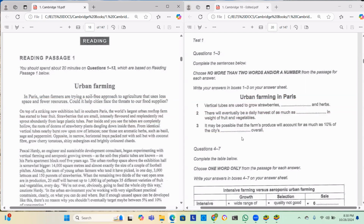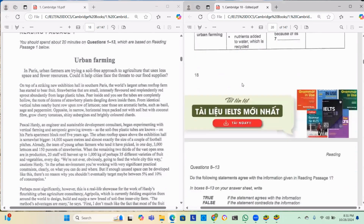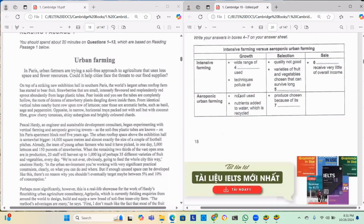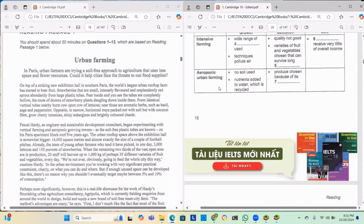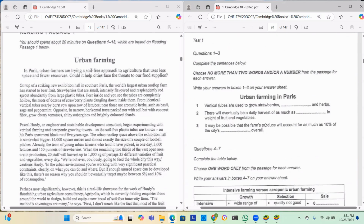So today I am back with a new passage, guys. As you can see, the passage reads urban farming. Now this is Cambridge 18, test 1 and reading passage 1. On the left hand side you have the passage, right? And on the right hand side you have the questions. I have just split the screen to make it easy for you guys, okay? The questions 1 to 13 are for reading passage 1.